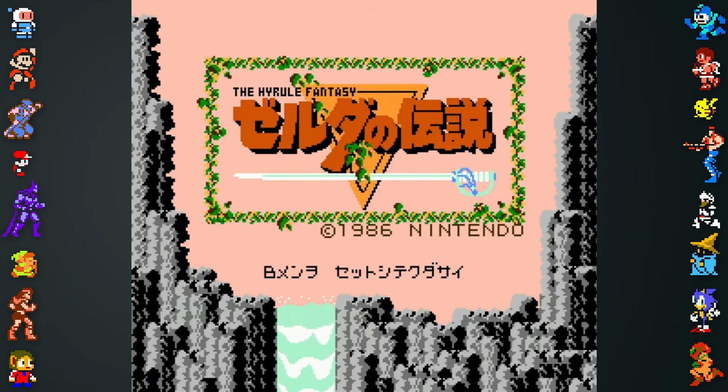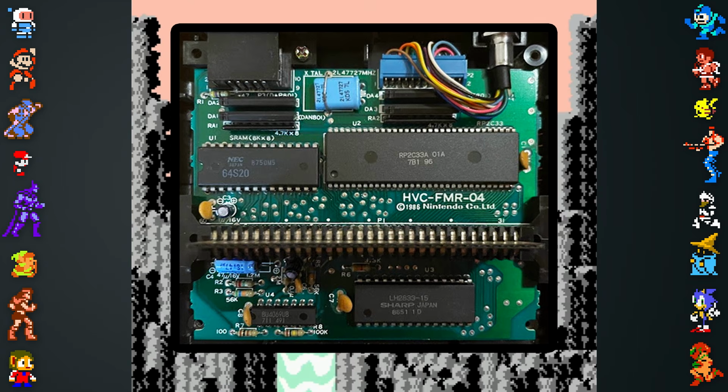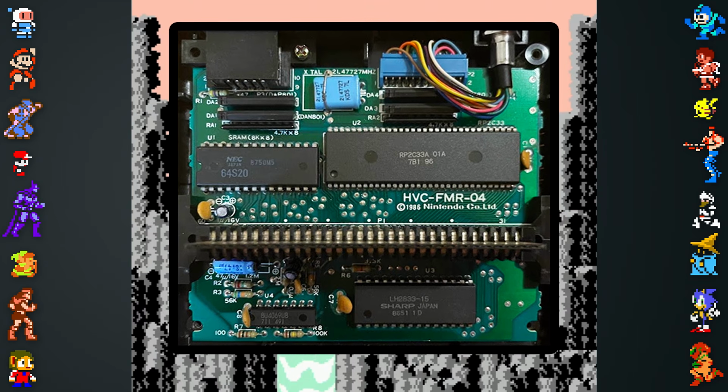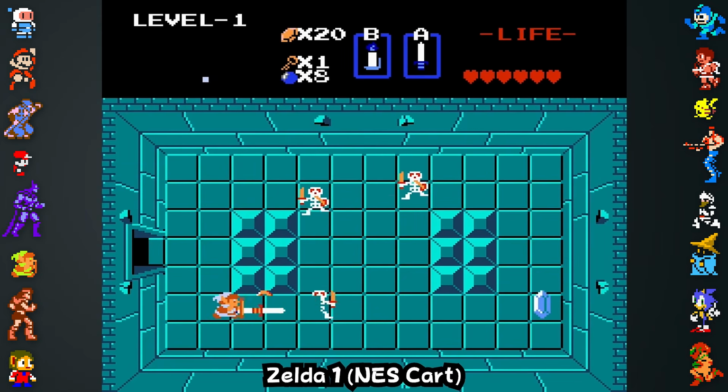The Disk System also had a high-fidelity sound channel. Some Famicom games already had better sound than their NES counterparts thanks to special audio chips, but the extra channel made it even better. Have a listen and you'll see what I mean.